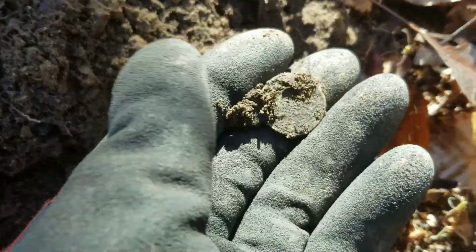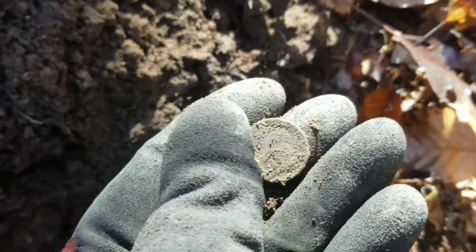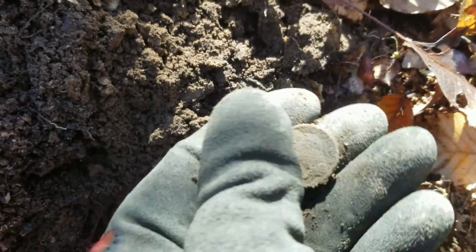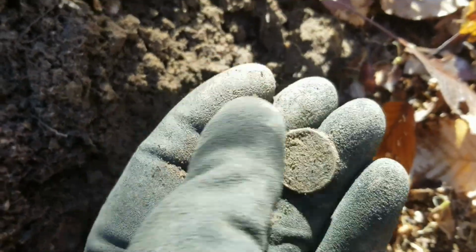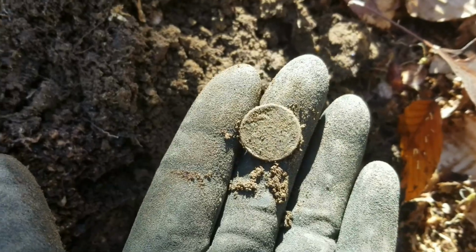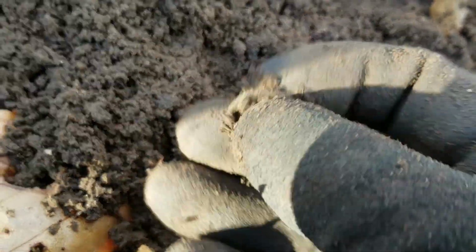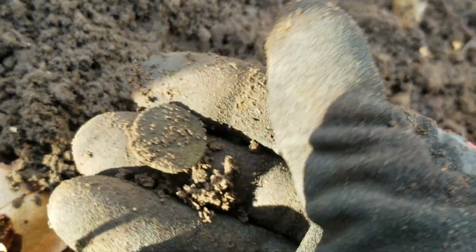Right down there, it's like a 14, 15 signal. And I bet it's an old V-nickel, judging by what I have found in this area otherwise. Oh, it's a buff. We got a buffalo nickel. A buff is good enough. And it's amazing what a good freeze and thaw can do. I've poked around this area a million times before, and it's still churning stuff up.